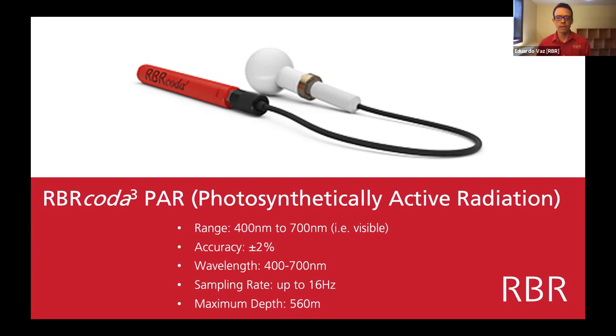Somehow the wavelength is repeated there, apologies. And it can sample up to 16 Hertz. Again, if you're really measuring around the photic zone, a maximum depth of 560 is plenty for that. So that really covers the Coda series that we have.